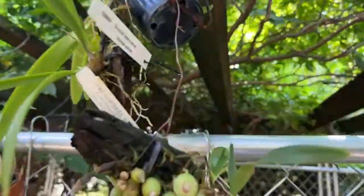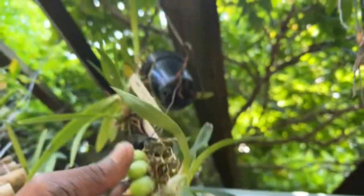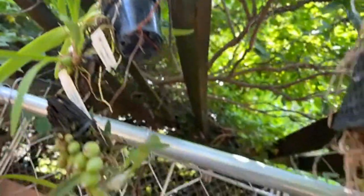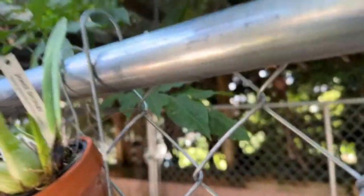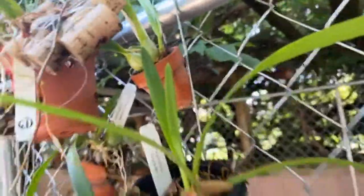Here are some of my Encyclia species and hybrids. This is hamburii. Got these at H&R a couple years ago. This is Denicola. And this is dichroma. Nice. And here's some hybrids that I have that are doing pretty good. And that one in there. Tampensis times Granatica.